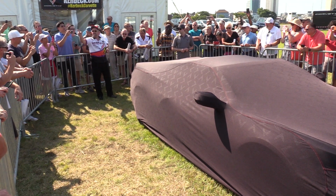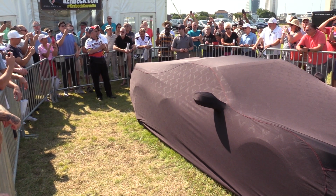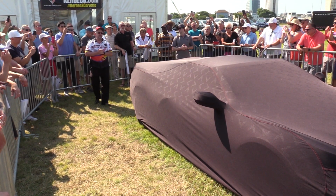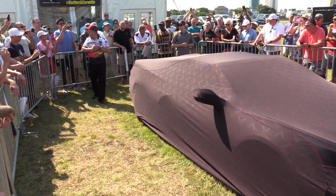And we do have shuttles. There's one right back there. We'll have shuttles running back and forth all day long. This one is not for sale. It's a pre-production unit. So without further ado, I'm going to allow Rich to take over, and we'll get the car unveiled for you.